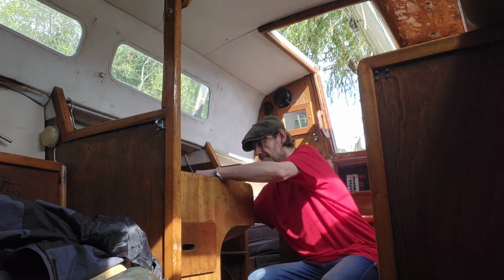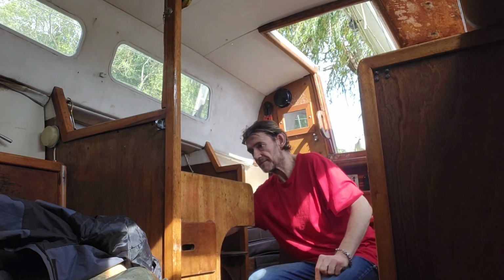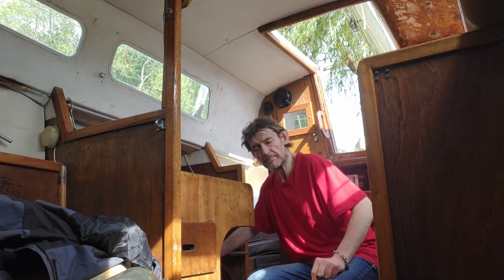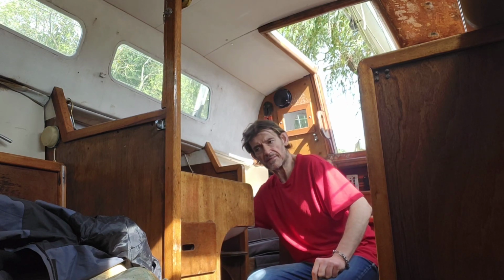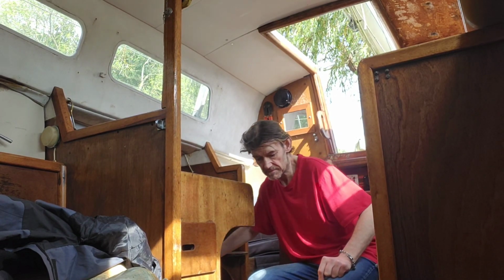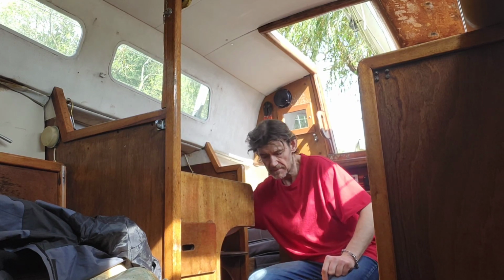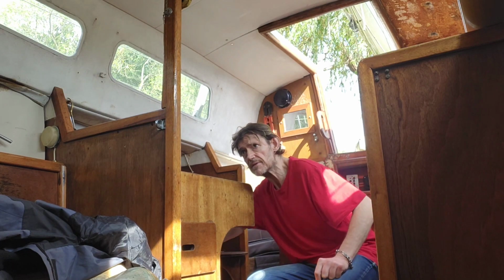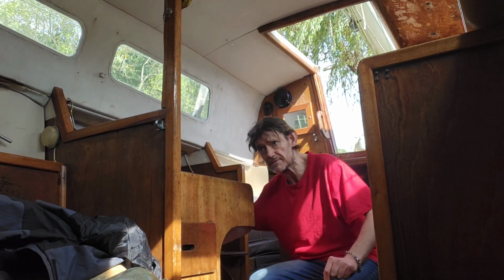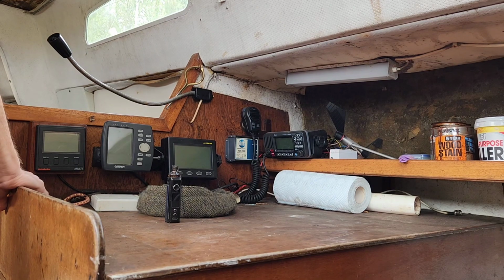Let's see if we can get it in there. Off with his head, they said. So I'm just trying to get into the bilge now so I can see the keel bolts. But it's really super rusty. I don't know how expensive it is to change them, so let's look into that. Nav station. That part is well built.